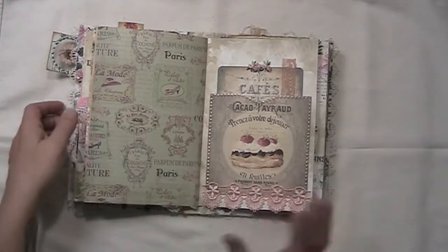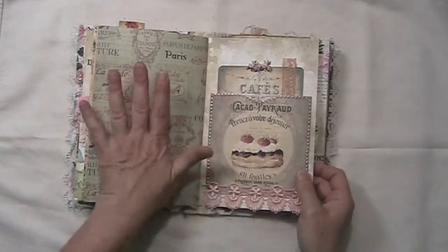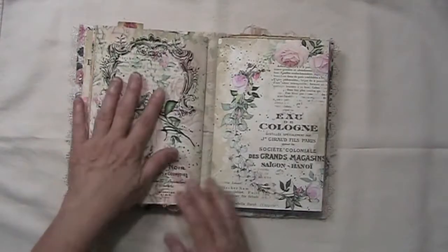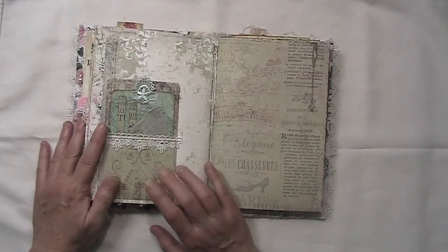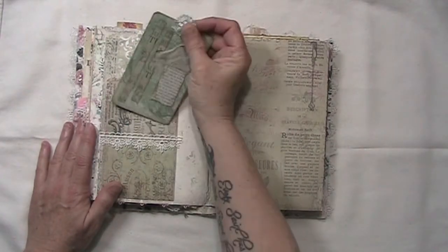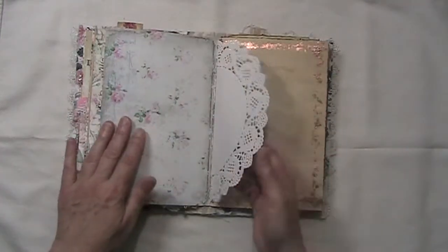All the ephemera is able to be taken out. So if you don't like it, you don't have to use it. It's just I like to fill the pockets so you actually get some substance of the book. And then here's another pocket with a tag in it with a matching first page. This is another tag that I designed for you there. And let's see, another doily.